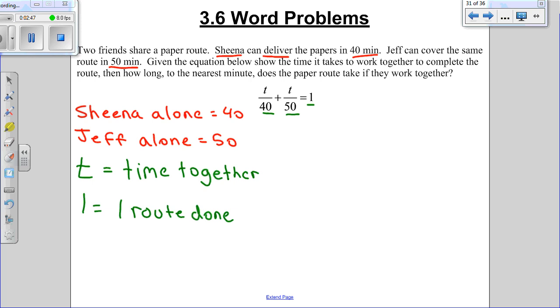That's how they built this equation. They said the time together divided by their individual time, plus the other person's time together divided by their individual time would equal 1 route done. Because they're both doing a fraction of a route. I'm going to do this portion of the route, you're going to do that portion of the route, and then we'll have completed that whole route together.